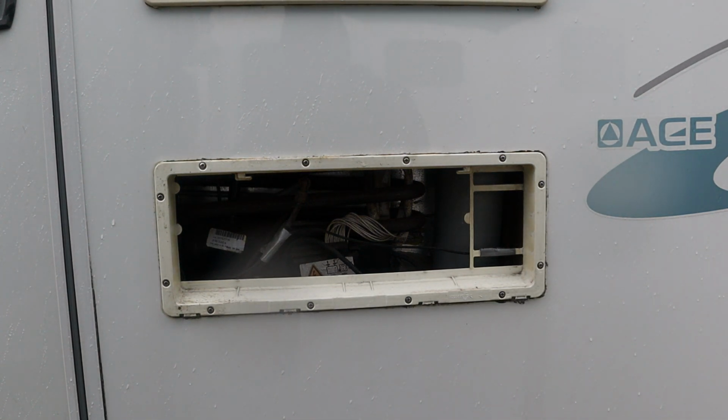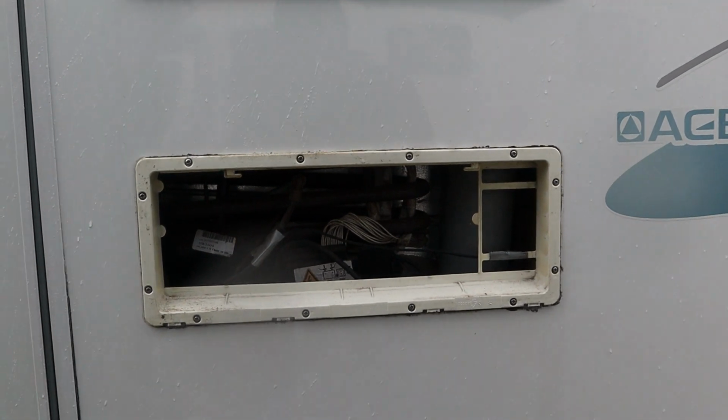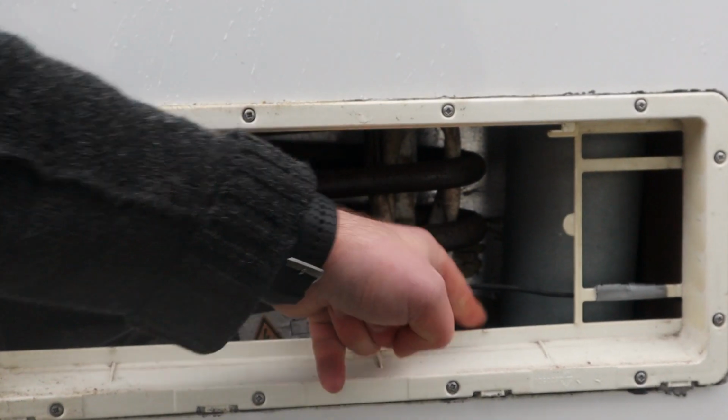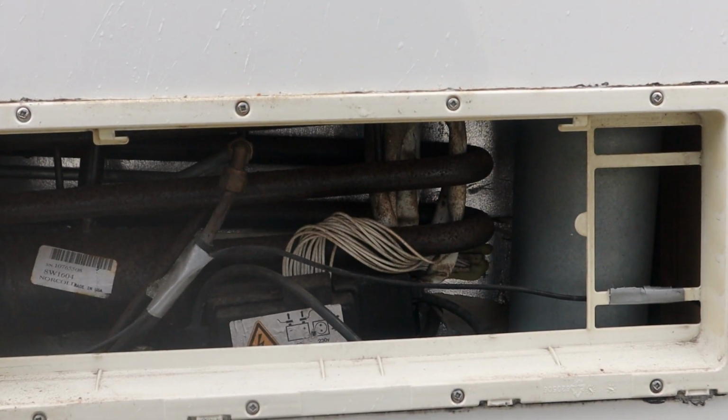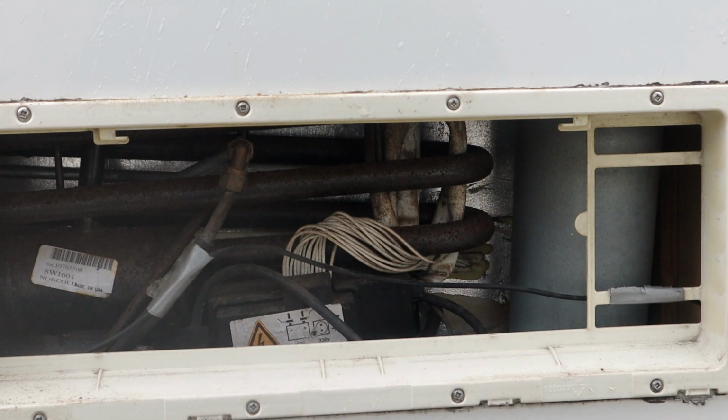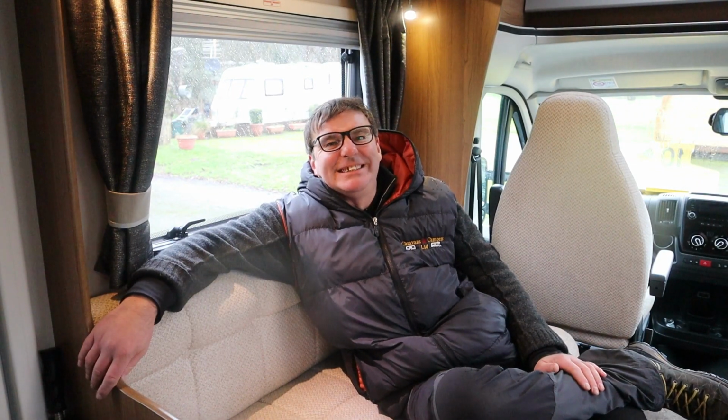Where's the burner unit? This is what I'm on about with accessibility, Kev. It's actually right down here. So if you get a problem with the burner unit, you've really got to take the fridge out to be able to get access to it. And that's what I mean by accessibility. And also build quality, really. Yeah. So now you know what I mean by accessibility.